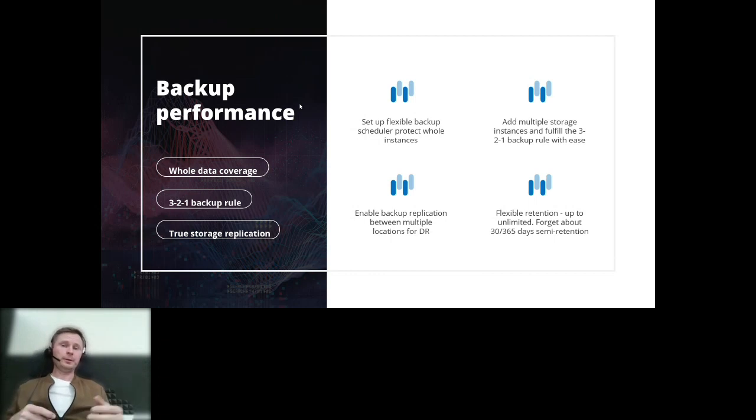That is why we decided to let our users modify the backup frequency as they wish, and basically the sky is the limit, and there is no limitation from our perspective on how often a backup should be done.